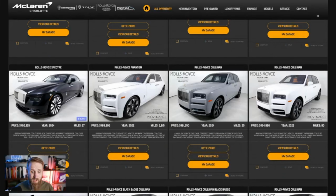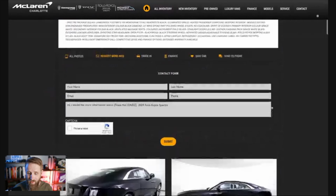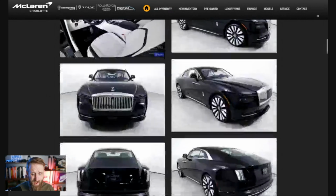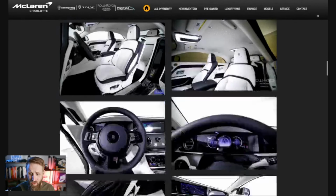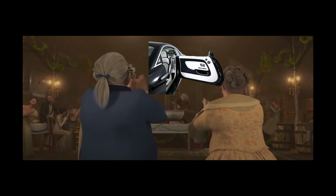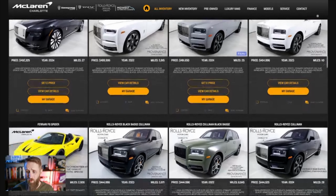Here you have a brand new Rolls-Royce Spectre, which is really cool. I want to check out the spec on this one. And honestly, it's very nice, very understated compared to some of these other ones. But that white and black interior looks really, really nice. Well done! More white on orange with the Rolls Royces.